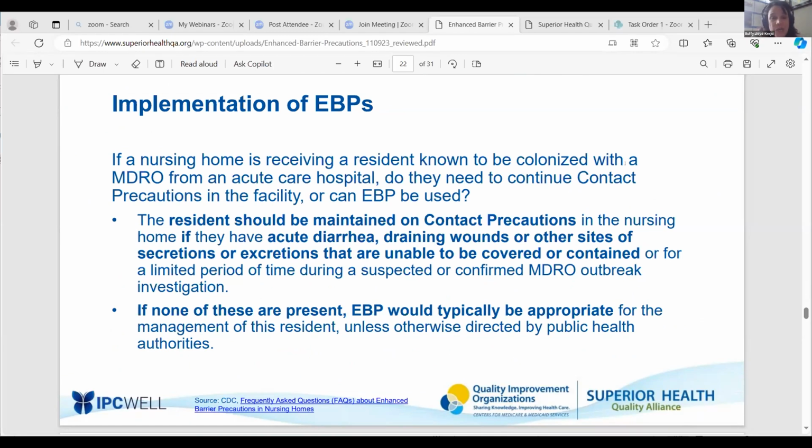Have any of you on the call today implemented the enhanced barrier precautions in your facility? I would love to see if you guys have implemented this. And I'd like to know two things. Number one, what has gone well? And number two, what is one challenge that you've had? And so I'll just take a quick pause to see how that's working for you.